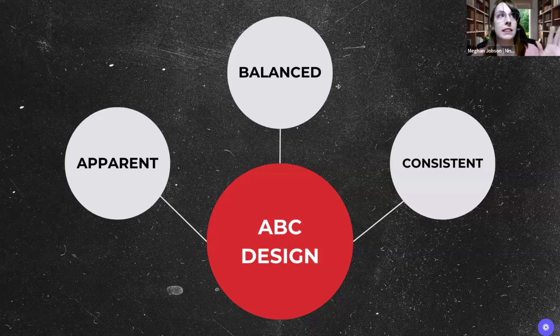So when we look at the balanced part of this, we're looking at making sure that there's not too much information coming at your audience at one time. The more mental effort it takes for somebody to process what they're seeing, the less likely they are to actually dive into looking at it. So that's a very important part of this.